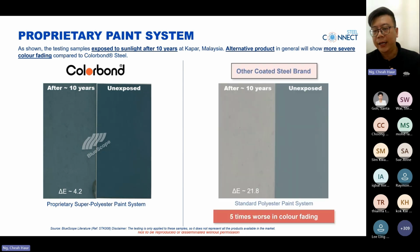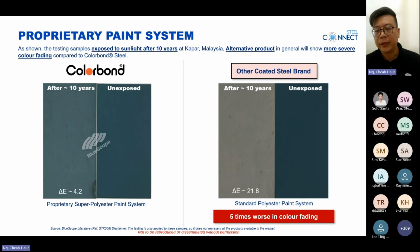On the right-hand side, as you can see, the exposed sample from another coated steel brand has almost turned into another color when compared to the control sample. One is a dark blue, but it has faded until it is kind of brown. The delta E between the exposed sample and the unexposed sample is about 21.8. That is almost 5 times worse in color fading compared to the left-hand side.